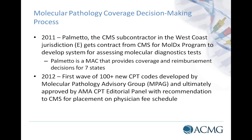By 2012, the first wave of those first 100 new CPT codes were coming into the system through a new structure called the Molecular Pathology Advisory Group, which was a subcommittee of the CPT panel at AMA. They ultimately approved that whole first wave of CPT codes, most of which were Tier 1 and were not hard to justify being covered. Next slide, please.